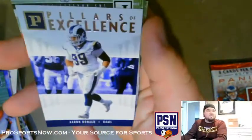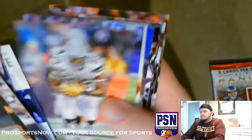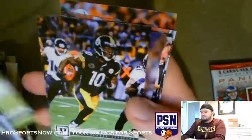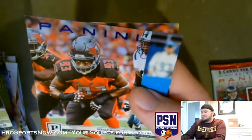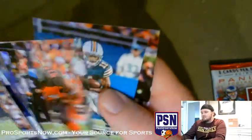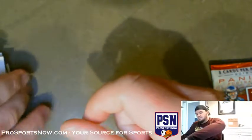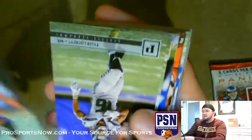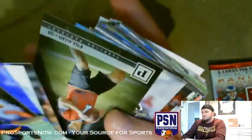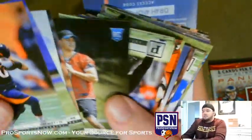Here's our first insert card of the break. Break number two. Pillars of Excellence, Aaron Donald. Another insert, Gerald McCoy. The blue Panini at the top. So that's the first part of our, doing three parts. Here's the second part. We got Jake Butt of the Broncos. All right, Kyle Allen, with the Panthers rookie card.